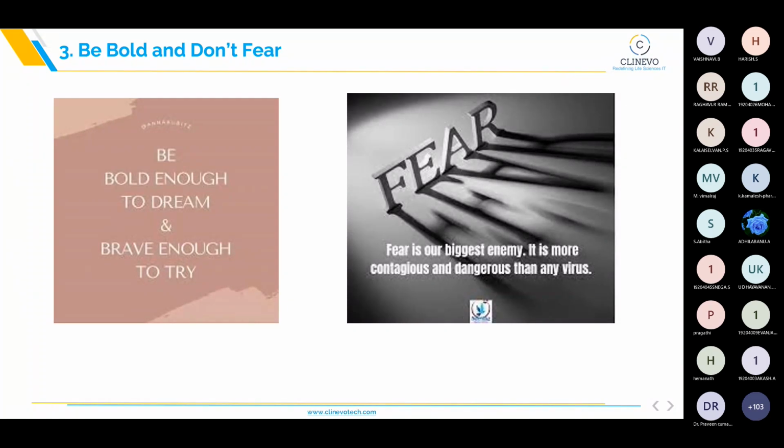Don't think that you are not able to speak up. Everyone would have faced these challenges. Everyone would have gone through this stage. So be bold, don't fear. For anything, you have to be bold, and you have to face it very strongly. If you are bold, and if you are dedicated, and if you put your efforts into it, 100% it is going to come back to you. So you don't have to fear anything. Be bold enough to try. That is my third advice.